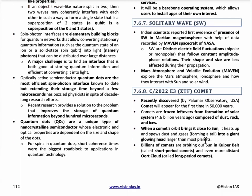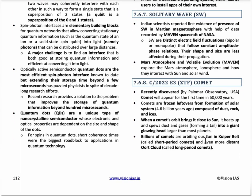So the next topic is C/2022 E3 ZTF comet. So it was discovered by the USA's Palomar Observatory. This comet is going to appear for the first time in 50,000 years.